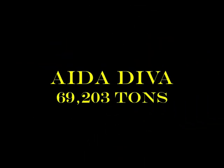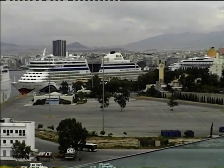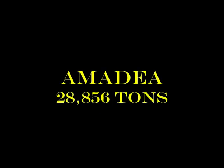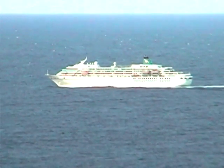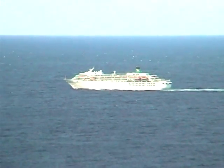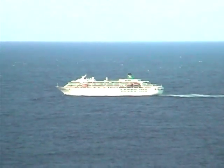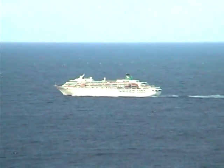Our next ship is the Aida Diva of 69,203 tons. She started her cruising in 2007 and was built by the Meyer Yards in Papenburg, Germany. Amadea is also filmed off Dunnet Head. She was built by Mitsubishi Heavy Industries as the Asuka II and launched in 2006. She is operated by Phoenix Reisen.